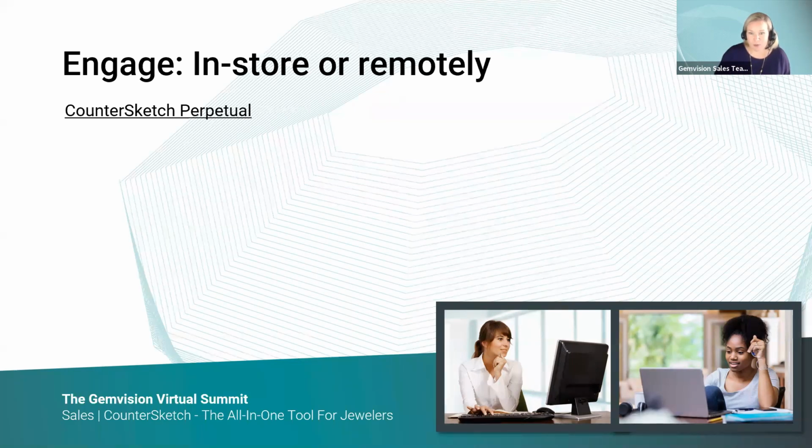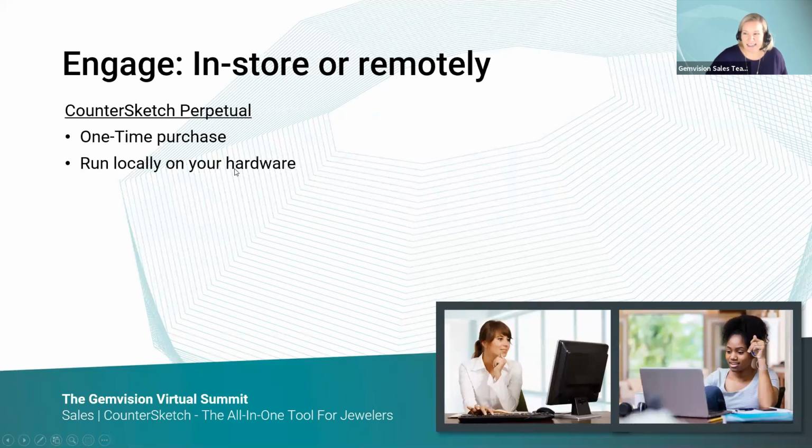And there's two different ways that you can purchase CounterSketch. So we have a CounterSketch perpetual license, which is a one-time purchase. You purchase the software and you own it forever. With that perpetual license, the software is run locally on your hardware. So you want to make sure that you get a computer that has a correct graphics card, and it's essentially kind of a high-powered gaming computer so that it's going to run the software well and smoothly when you're working with that customer.